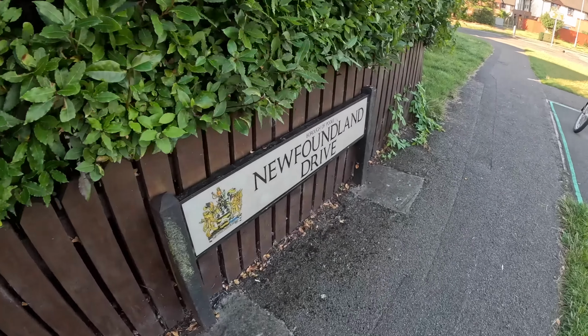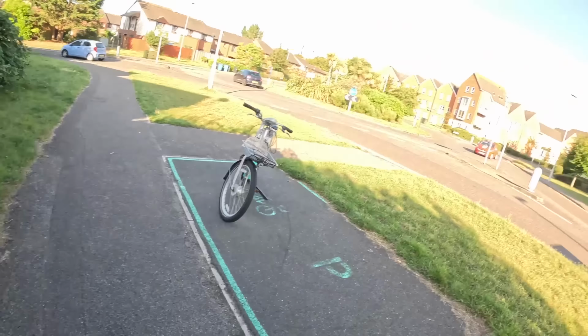Now, Poole's quite a big city. In fact, it's the second biggest in Dorset after its near neighbour Bournemouth. So I'm of course not going to show you all of the city, but we'll focus on the quayside because that's the stuff I like, you know. Look, Newfoundland Drive. Memories.